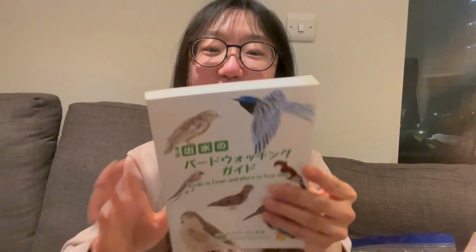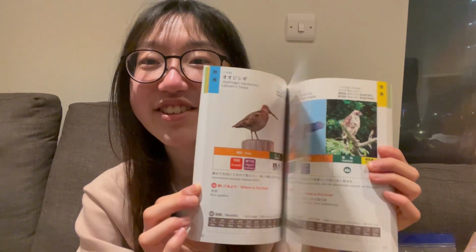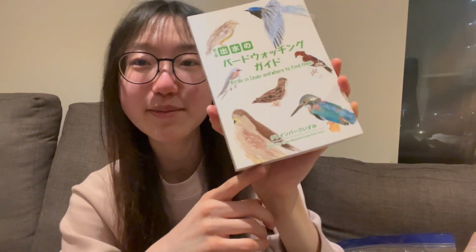And in the bird place, they got me this book, which is so cool. Obviously, I can't read Japanese, but you can have all the pictures inside. And I think my mom got one for my brother and one for me. It says birds in Izumi and where to find them. And oh yeah, this is where they went to, by the way, and got all these things. It's the Izumi City Crane Museum, Crane Park, Izumi.